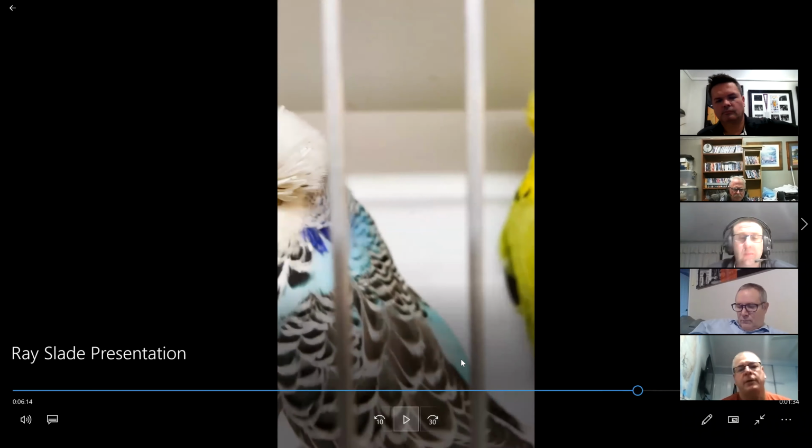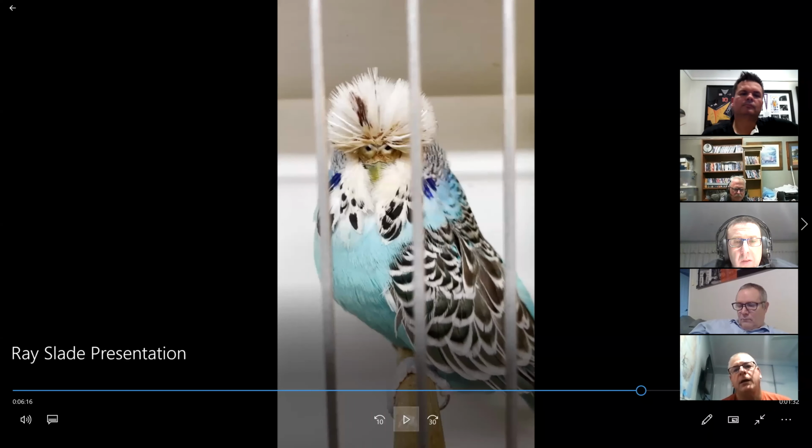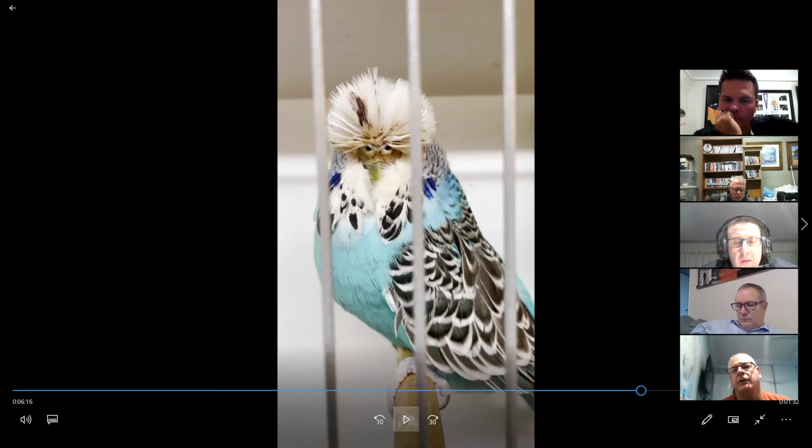This is the same cockbird. This is the hen that I'll be pairing him to. I had them paired together earlier this year and bred a really nice light green. She's a big, strong hen. He needs a little bit more power to him. And she's a big, strong hen.